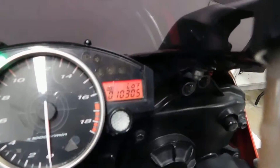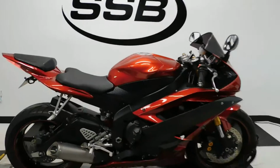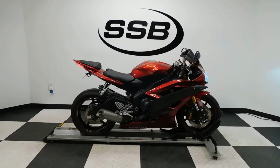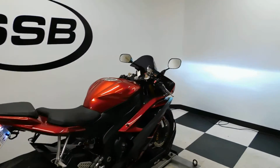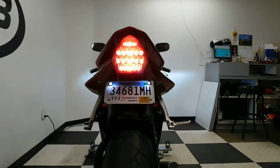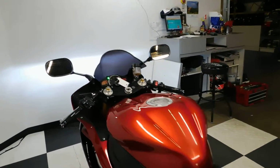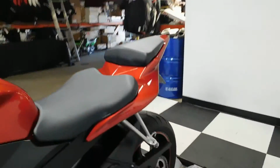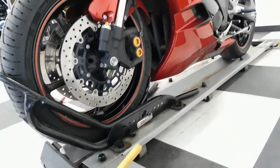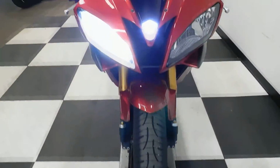I have to show you those miles now. 10,305 is what's on it. Looks like it's got HIDs too. Yeah, those are definitely HIDs.